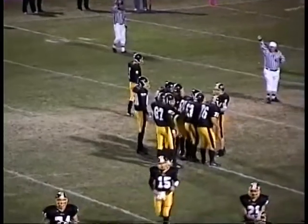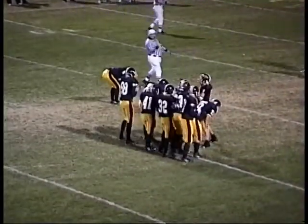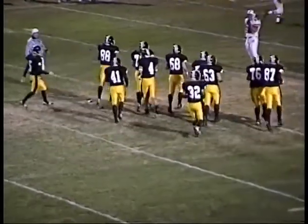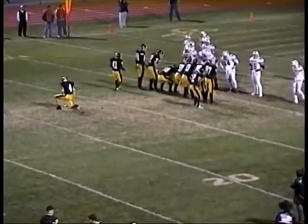Fick under center. He'll take a 2-step drop. The slant pass into the end zone. No good. Intended for Messiah. And he had his hands on the ball. The coverage was nice and tight on the play by Matt Finley.